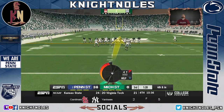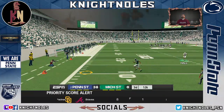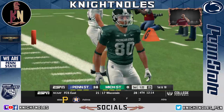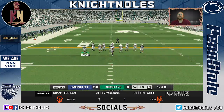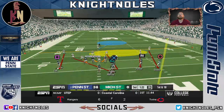Dodds is waiting for the snap. He punts it away. It's a high kick. Calls for the fair catch. Not a whole lot's been working for them so far. They should just come out and play loose and easy because they've got nothing to lose.